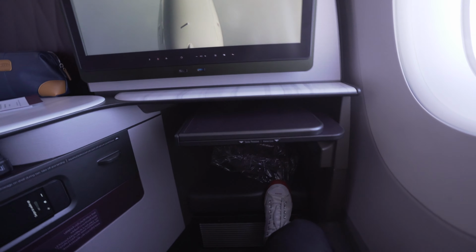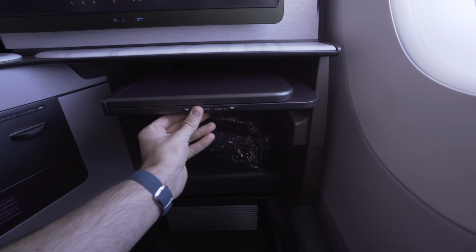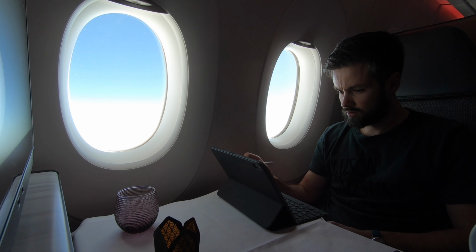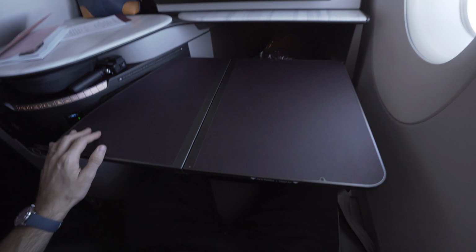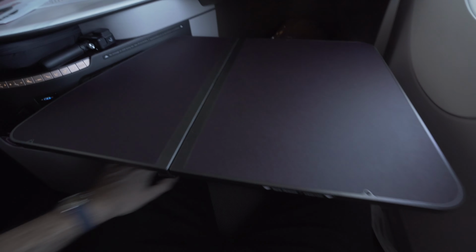Now it's business class after all, so if you want to get into a little bit of work or pretend you're working while you're actually enjoying a champagne, Qatar Airways has a massive table which doubles as a workstation, dining area, you name it. It's a very usable space and it's sturdy, so thumbs up from me.